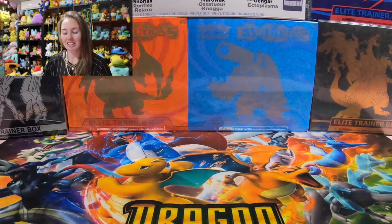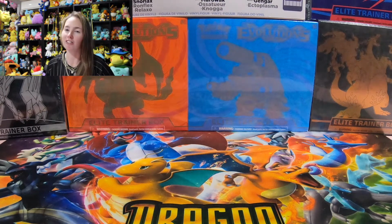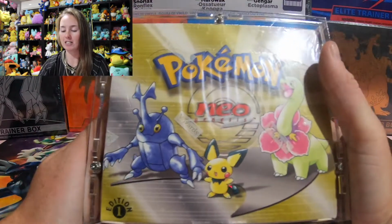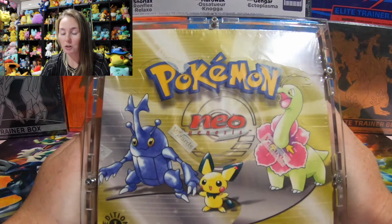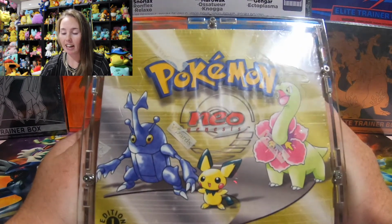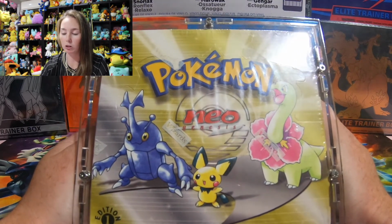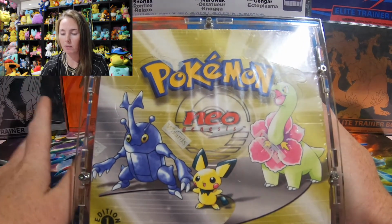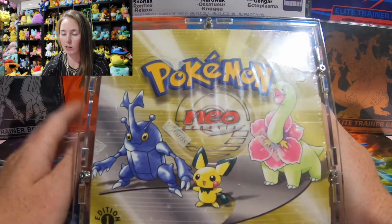Time for number 1. So if you've watched my previous videos, you would have somewhat of an idea of what this could be. It is a first edition Neo Genesis booster box. Now, the story behind this one is, here in Adelaide they have stores, second-hand stores called Game Traders. I'm not too sure if there's Game Traders around the world, around Australia, or I know there's other sort of second-hand stores, but not sure if there's any Game Traders.